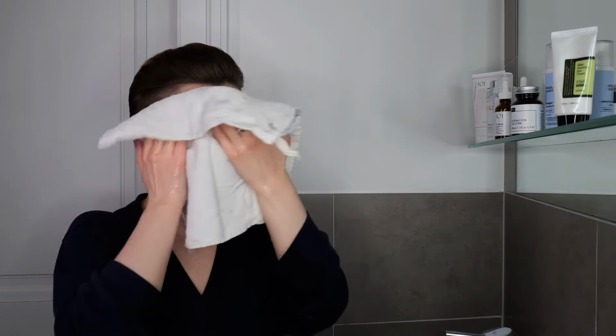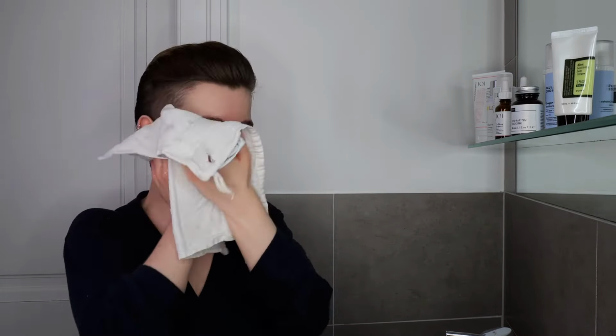So now take the fresh towel and pat the skin dry. So once you're done with your cleansing step, you can immediately move on to the next step. There's no need to wait in between.